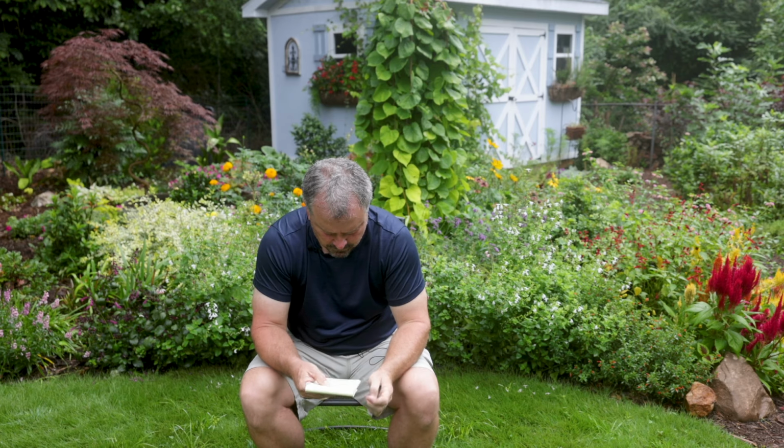So you're not doing any favors to it. If you want to stick it in the ground, prune it back. If you want to enjoy the flowers, wait till September to plant it.